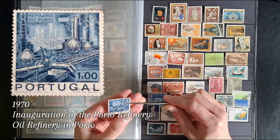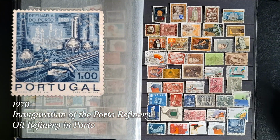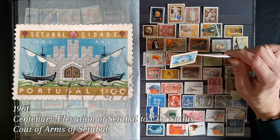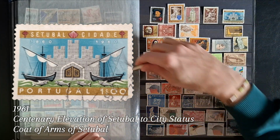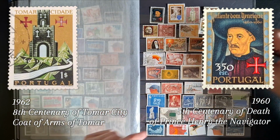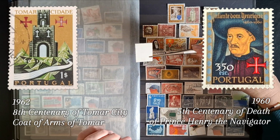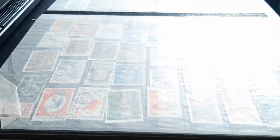Refinaria do Porto, 1970 it says. It's a really nice stamp. It's damaged here too, the corner. Feels like they really spend a lot of time on their stamps. Really nice. Yeah, as I said, really growing on me.